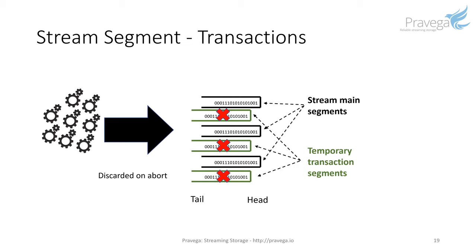So the data of a transaction does not interfere with the data in the primary segments of the stream until the transaction is committed. And if it's aborted, we simply discard those segments and the data in them. So that's another benefit of having cheap segments in the way we have in Pravega.